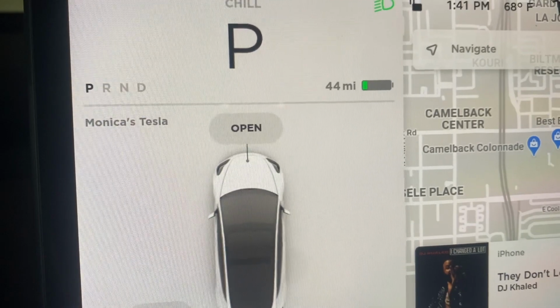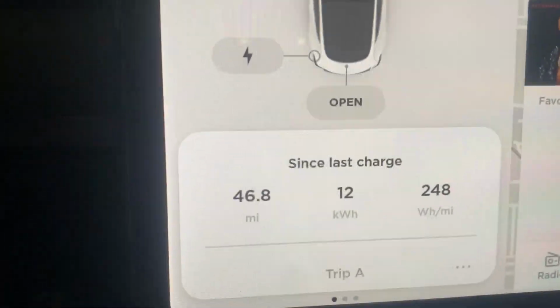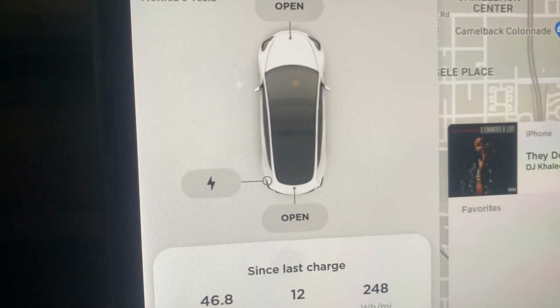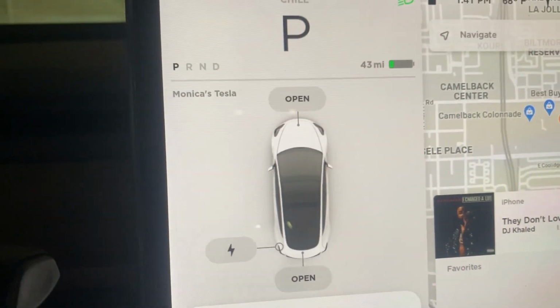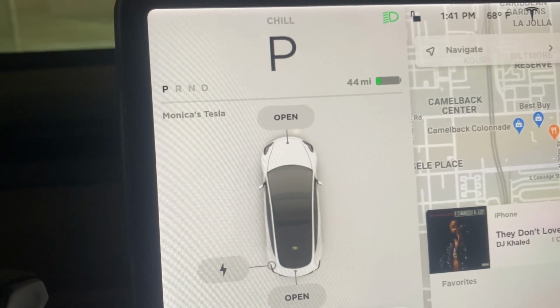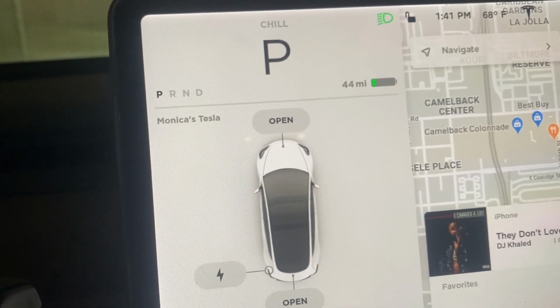All right everyone, so today's the last day I'm gonna have the car. I'm about to go take it for a full charge, and so I want to give you guys a final update before we go do that. As you guys can see, we're at 44 miles left and we drove 46.8 miles. So we started with 170 at 80% battery and now we're at 43. And I turned off Sentry mode over the weekend, so that's where we're at.